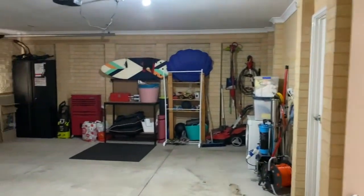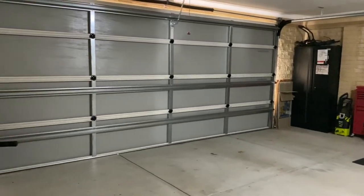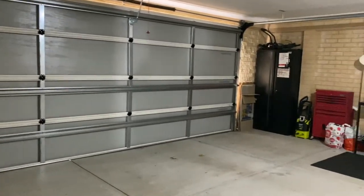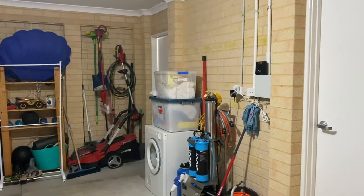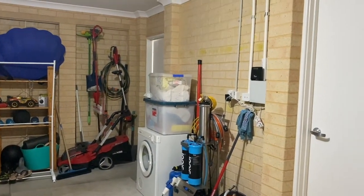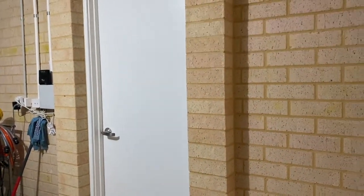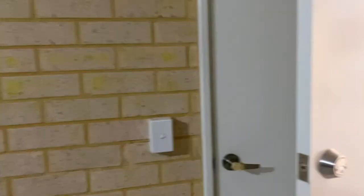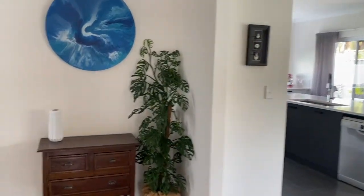Now there is a garage, very large double garage off to the side, and this has multiple entry points to the property. So there is the door at the back there that goes through to the outside. And there's another internal door here which goes through to a study or a home office, and there is also storage poking there as well. So there is just so much space in this home.